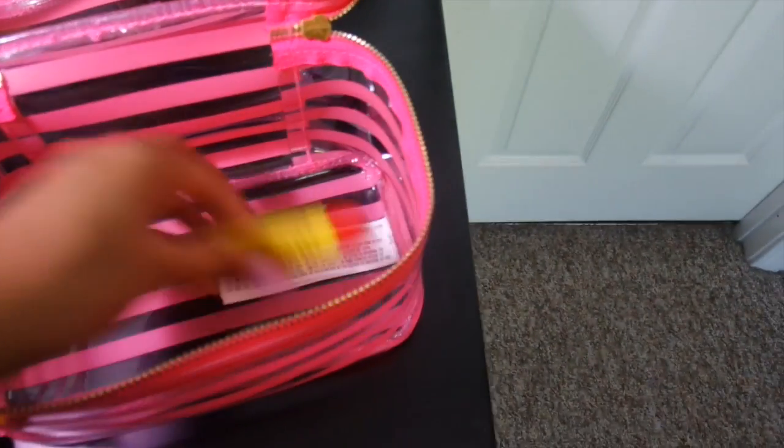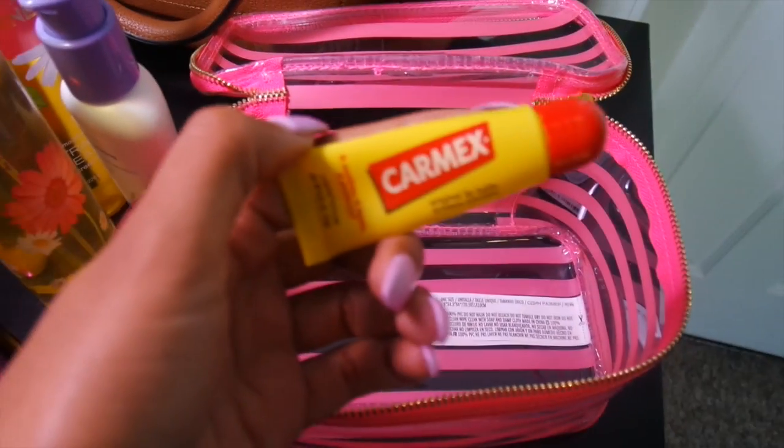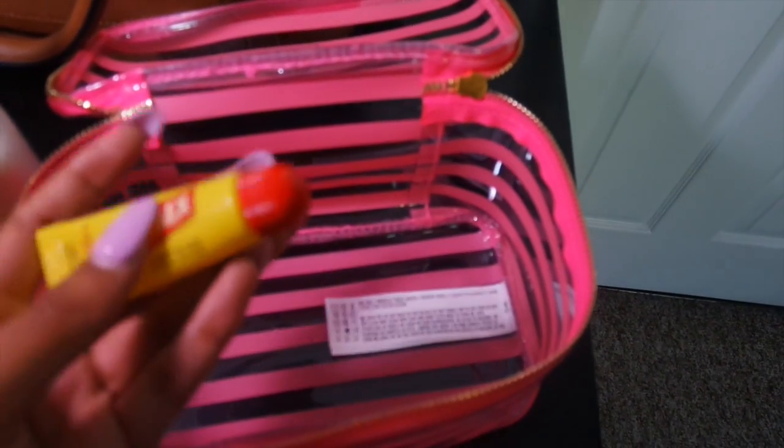And then the last thing I have in here, of course, is my Carmex. Cannot live without my Carmex. Especially in the sun, you want to make sure that your lips are hydrated. So this Carmex comes in handy.